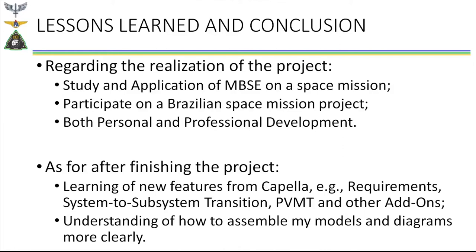I could use the add-ons, for example, the requirements, the system to subsystem transition, the PVMT add-on also, and they all focus on enhancing your ability on Capella and to show others your work. As not everybody knows about MBSE, sometimes you are going to show your work to your stakeholders, your clients that don't know the tool, but you have to be able to present them and pass on your ideas to them.